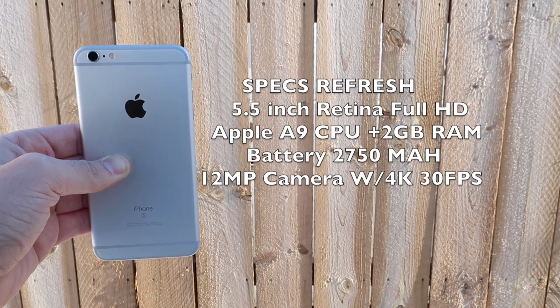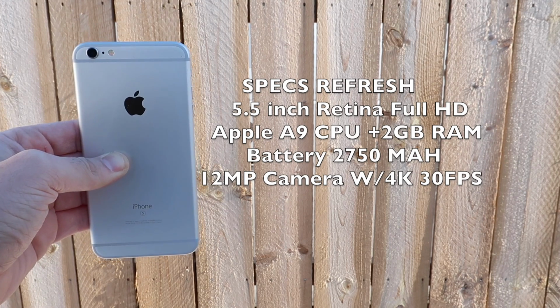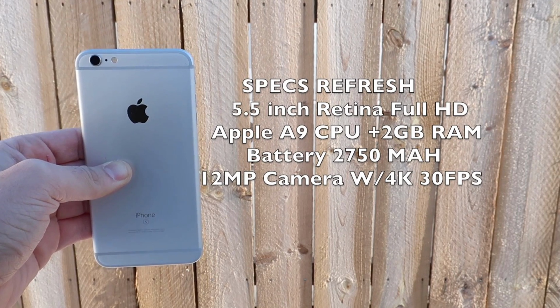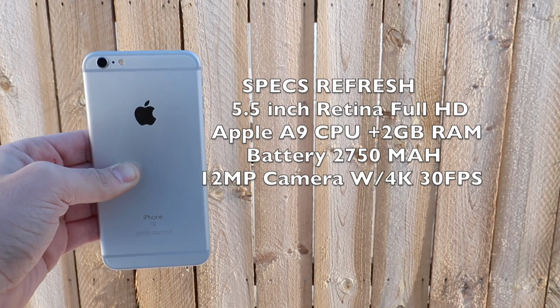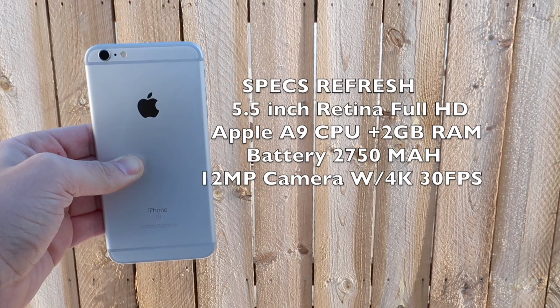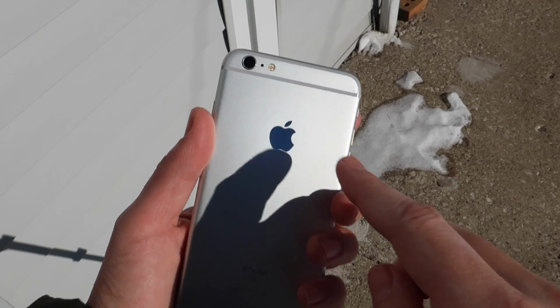And quick specs refresh first to get this started off. 5.5-inch Retina Full HD display, Apple A9 CPU with 2 GB of RAM. Battery is 2750 milliamp hours, 12 megapixel iSight camera with 4K at 30 FPS. This also has iOS 11.